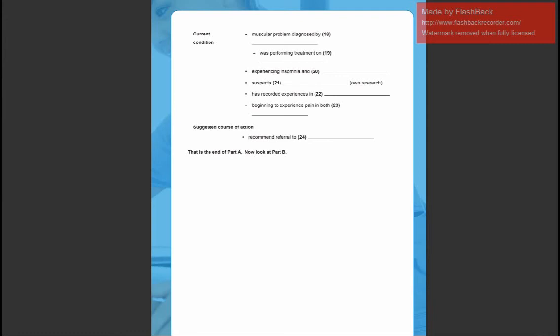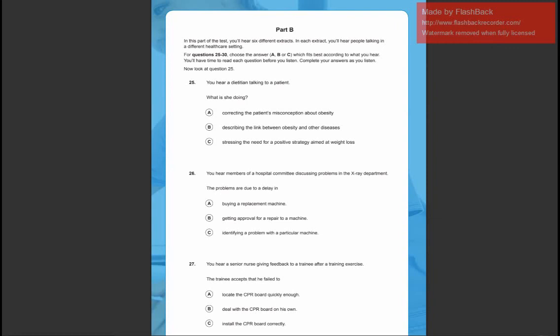That is the end of part A. Now look at part B. Part B. In this part of the test, you'll hear 6 different extracts. In each extract, you'll hear people talking in a different healthcare setting. For questions 25 to 30, choose the answer A, B, or C, which fits best according to what you hear. You'll have time to read each question before you listen. Complete your answers as you listen.